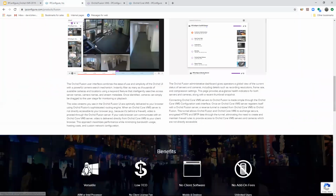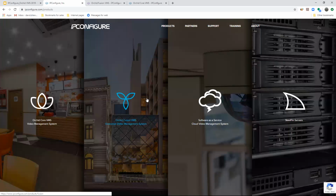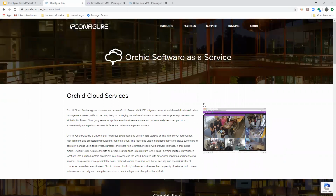Going back to our products, that's Orchid Core and Orchid Fusion. Again, that is our perpetual licensing model. We also have the cloud version where we can basically take your Orchid Fusion software and host it in our colo or our cloud, and you can access that video from anywhere. That does change it from a perpetual licensing into a monthly subscription cost.